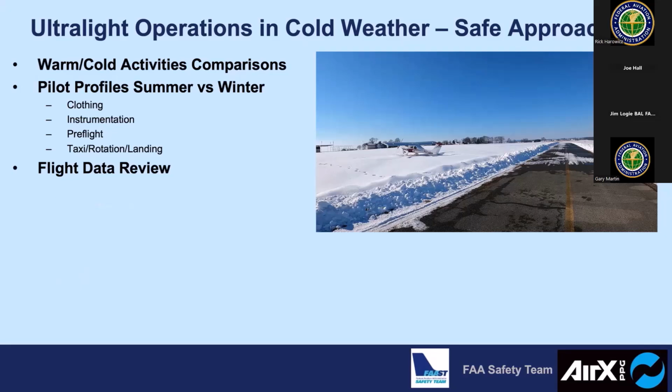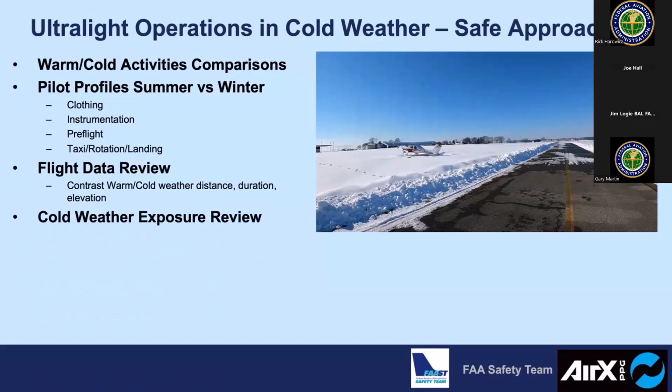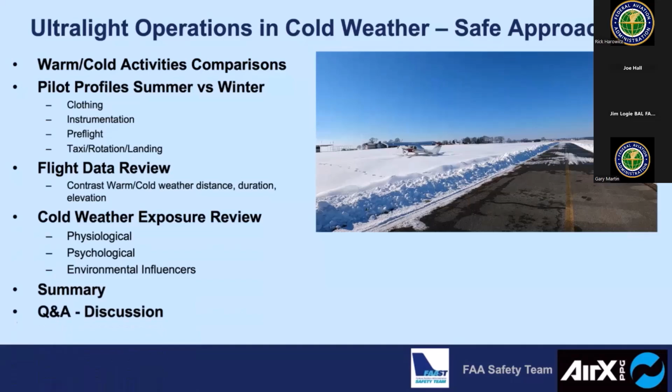We're going to do some flight data review, and we're going to contrast warm and cold weather sorties. We're going to look at distance, duration, elevation. We'll talk in detail about cold weather exposure review. We'll go over the physiological, the psychological, and the environmental influencers. We'll have a little summary and then go to Q&A.